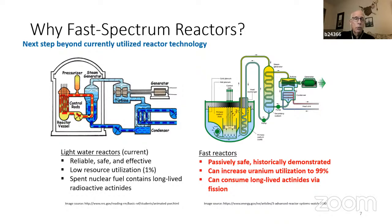The water in this loop here is radioactive, but it decays away very quickly. It's not really a threat to anybody or anything, including the operators. The steam in the steam system is not radioactive, and it spins a turbine, which turns a generator, which produces electricity, just like any other conventional power system.